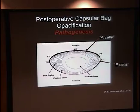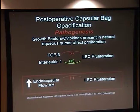In addition, the natural aqueous humor is full of cytokines and growth factors that also have an effect on lens epithelial cell proliferation. TGF-beta is an example of an inhibitory factor, whereas interleukin-1 enhances LEC proliferation. Ultimately, however, devices and IOLs that enhance the circulation of aqueous humor throughout the capsular bag lead to a decrease in LEC proliferation. And Nishi postulated in a letter to the editor at JCRS that by increasing the flow of aqueous humor throughout the bag, you dilute the stimulatory factors and prevent them from reaching threshold levels required to have a stimulatory response.